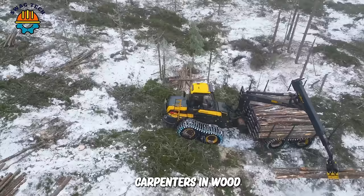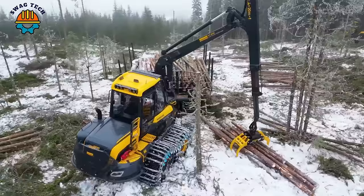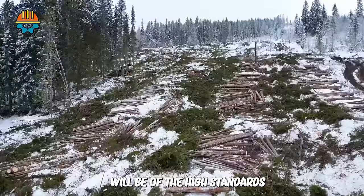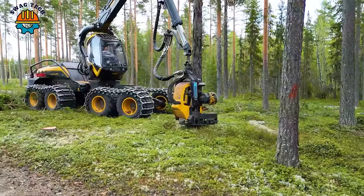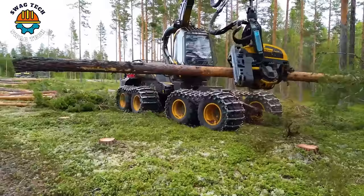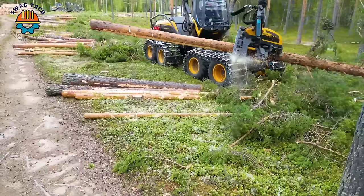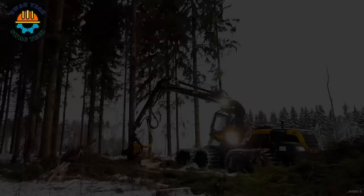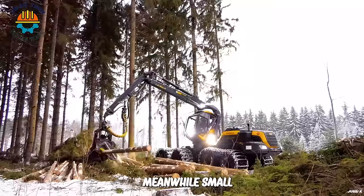Carpenters and wood engineers must be able to evaluate and select the best quality wood species to ensure that the final product will be of the highest standards. After cutting down the tree, machines will separate small branches from the tree to get a big and beautiful trunk. Large logs will be cut into pieces for easier transportation later. Meanwhile, small branches and leaves will be processed on site for use as firewood or other purposes.